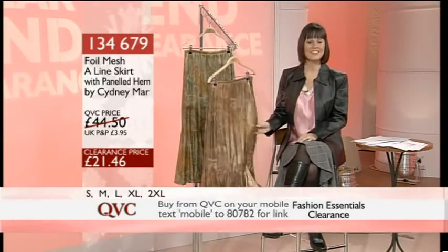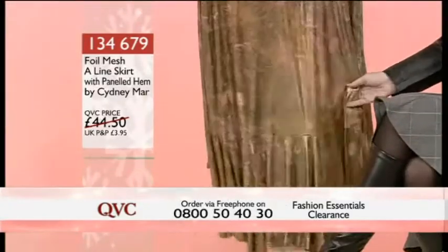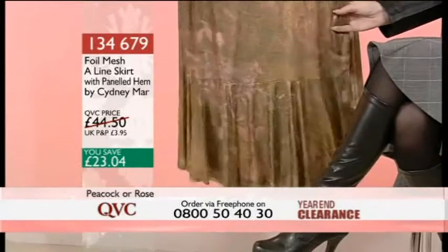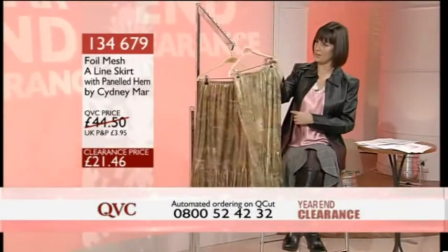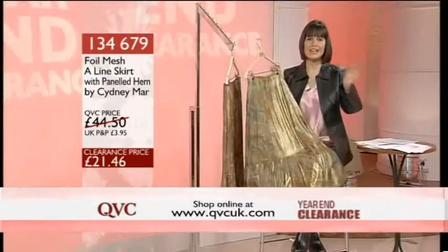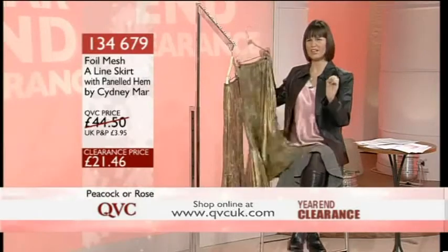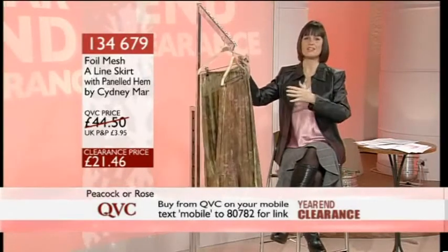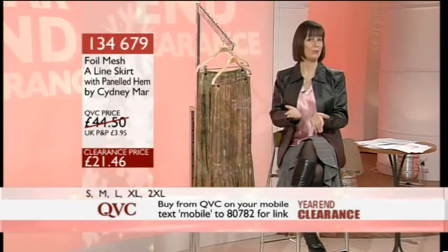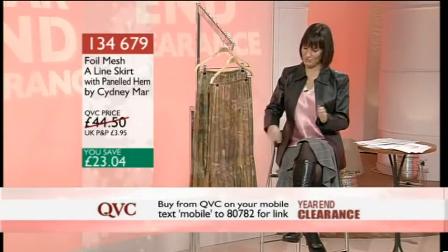What we have got here is actually for sparkly, attention-grabbing dressing. This is £23.04. And then we have the peacock. I'll just hold them together so that you can see the difference, because they do both have the gold shimmer. It's going to really help to balance out your figure. If you feel like you're a bit big in the hip area, that's going to help balance it out so that you have more of an hourglass than a bowling pin figure, which I feel like I do at the moment. So it's nice to have a little kickback in the bottom of your skirt.